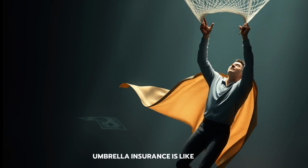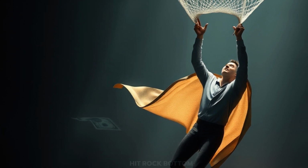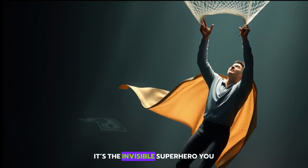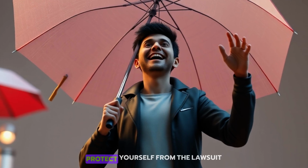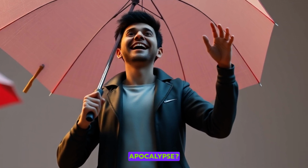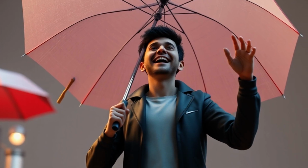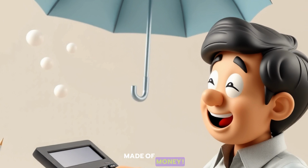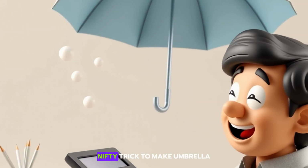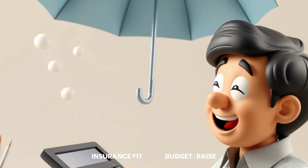Umbrella Insurance is like your safety net, catching you before you hit rock bottom. It's the invisible superhero you didn't know you needed. So, are you ready to protect yourself from the lawsuit apocalypse? Let's get that umbrella ready. Now, you might be thinking, sounds great, but I'm not made of money. Fear not. There's a nifty trick to make Umbrella Insurance fit your budget.